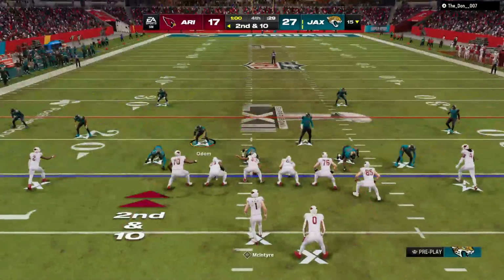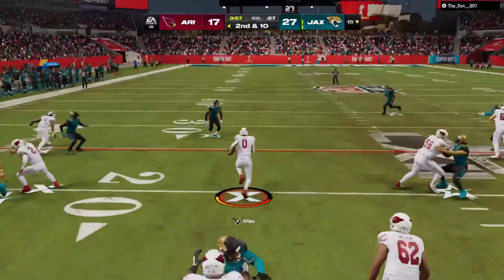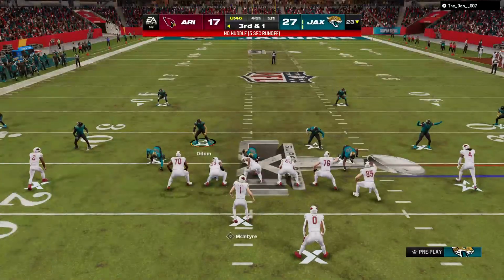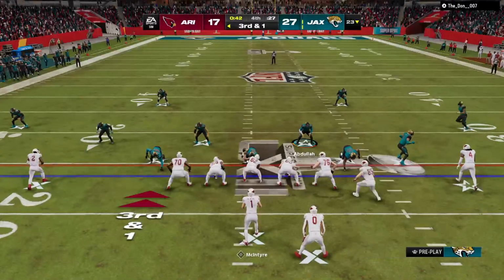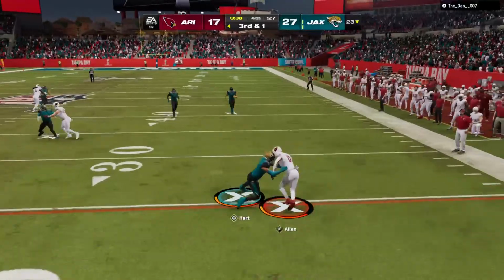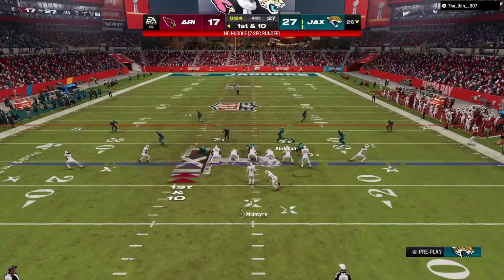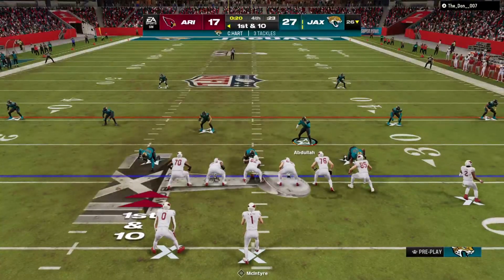Here's 2nd and 10. Here's a handoff out of the gun. And good yardage as he gets this one up to about the 23. What a Super Bowl it's been to this point. Now a critical 3rd down here. He's got his running back out of the backfield. And he is going to have a Cardinals 1st down. At least it appears that way. And he got it by maybe the length of a football.